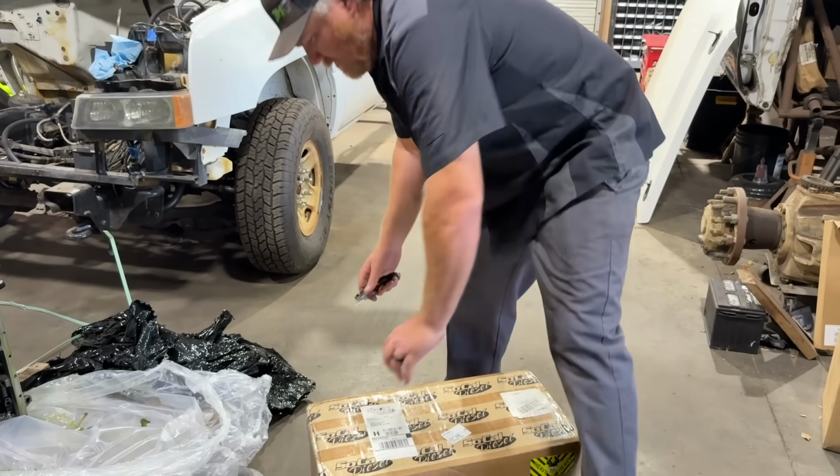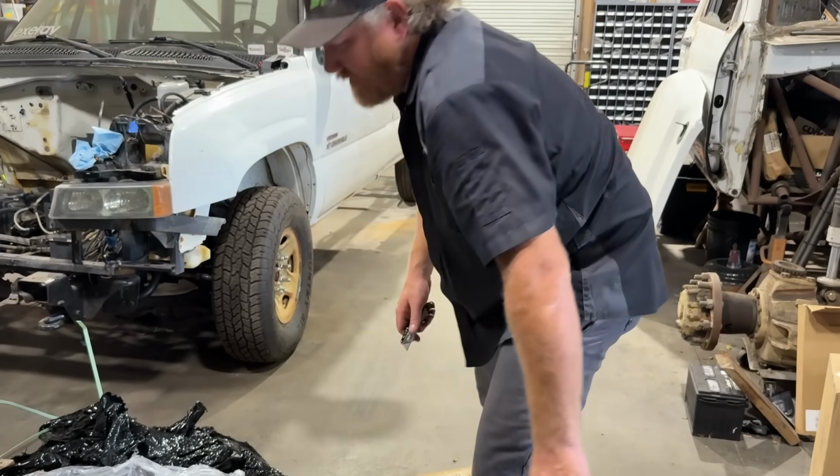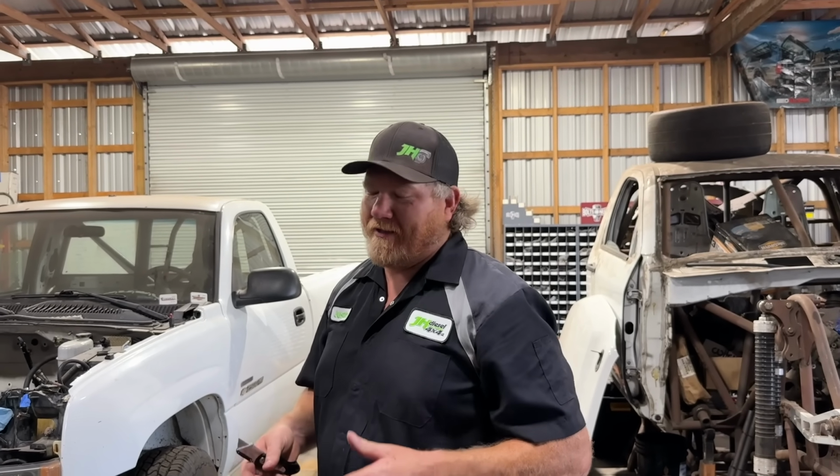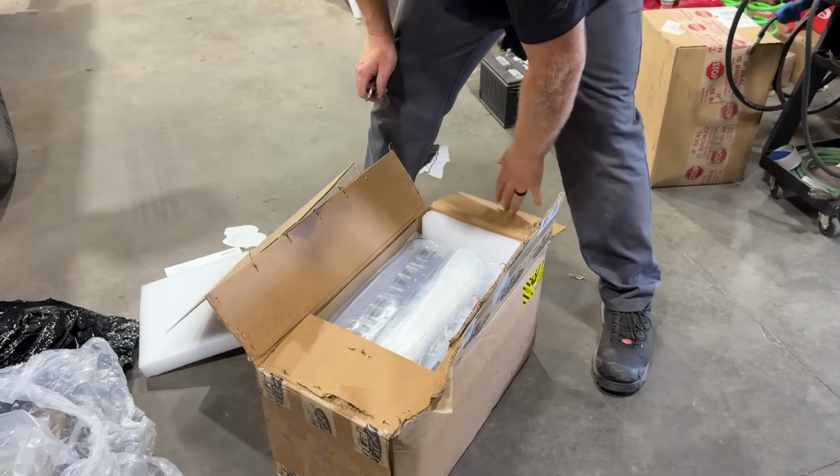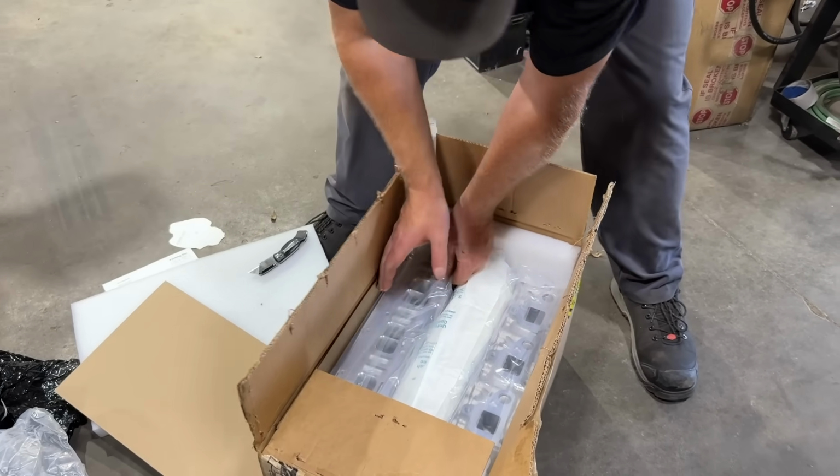But because we still run water in this thing and we're not a filled block, we didn't port them too much, get too close to the port, and start leaking coolant in. It's never good when that happens. Oh yeah. That's what I'm talking about.